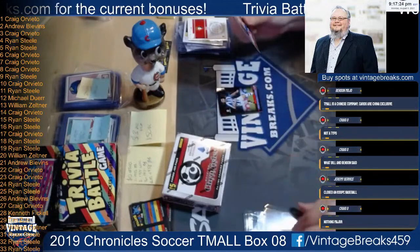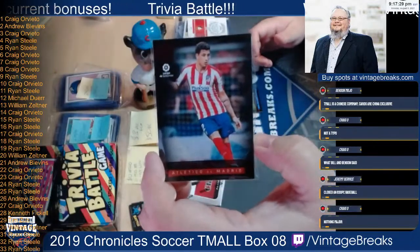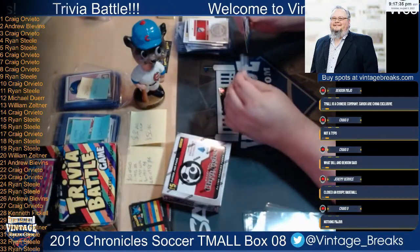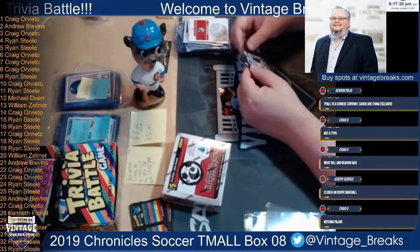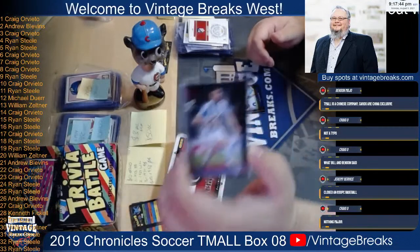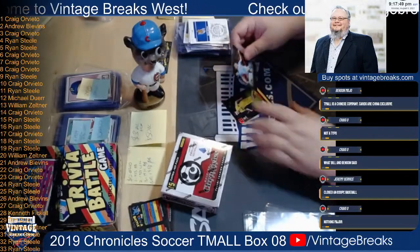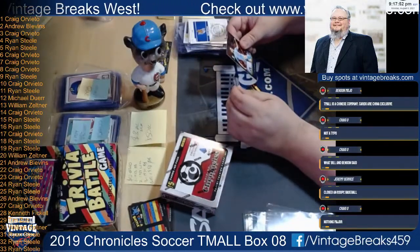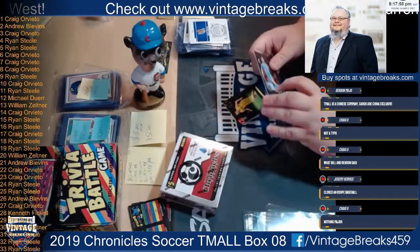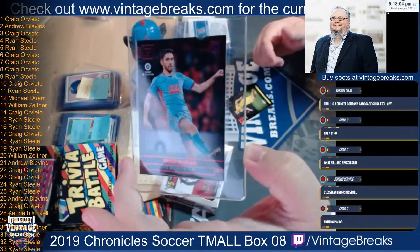27, Jose Jimenez for Craigo. Okay, there's no special cards at the end of this one, I guess. I guess they're all kind of different. 28 for Mr. Fickle. That's Mikel Marino. I got a rookie of Paulo Alvaro. Guess these are the red parallels. Paulo Alvaro.